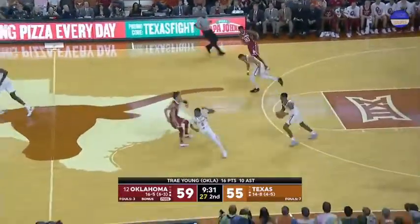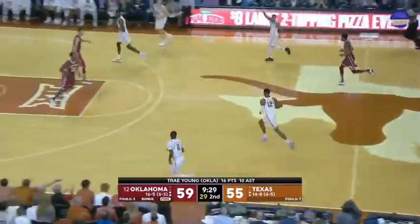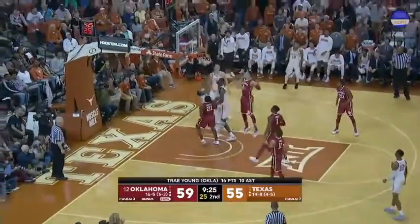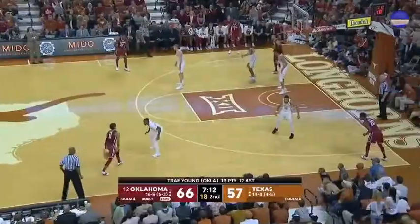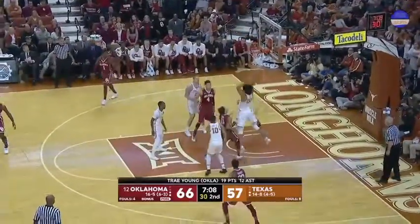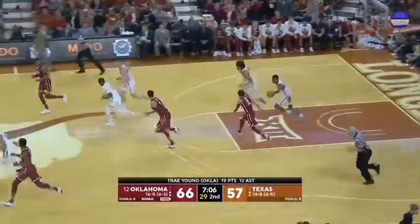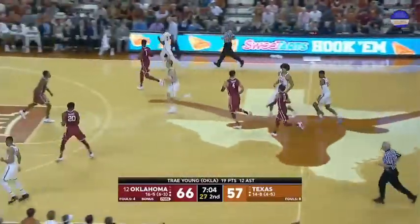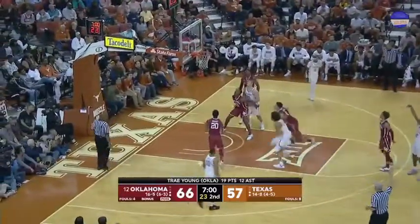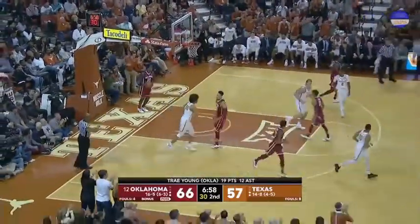And a great play by Coleman to deflect that pass. Numbers. Coleman driving. Gets it to go. Bounce for Texas. Oklahoma's done a great job of cleaning up their defensive board. Young got by Coleman easily, but he missed the floater. Roach gets a look at a three. Huge bucket.